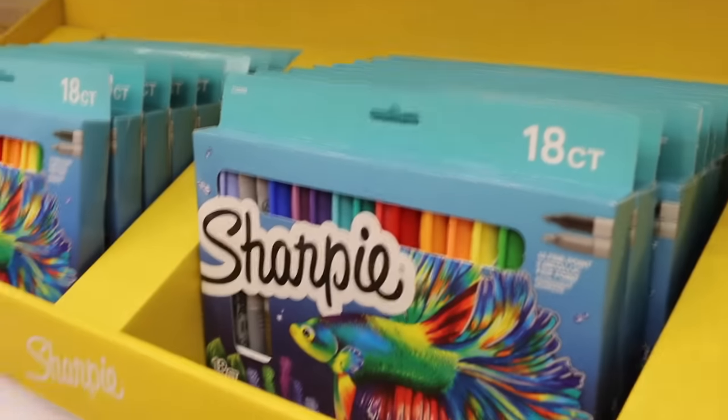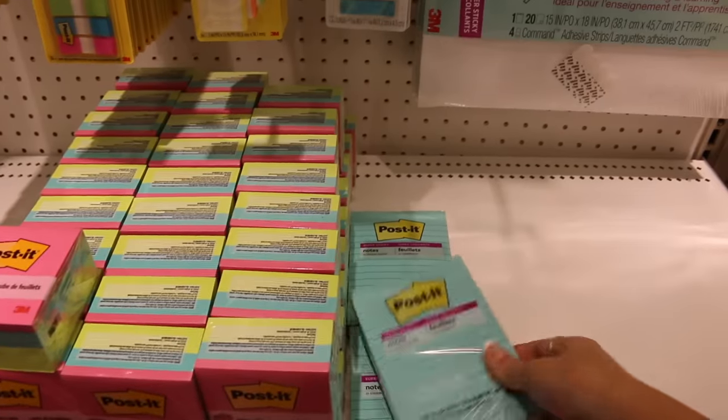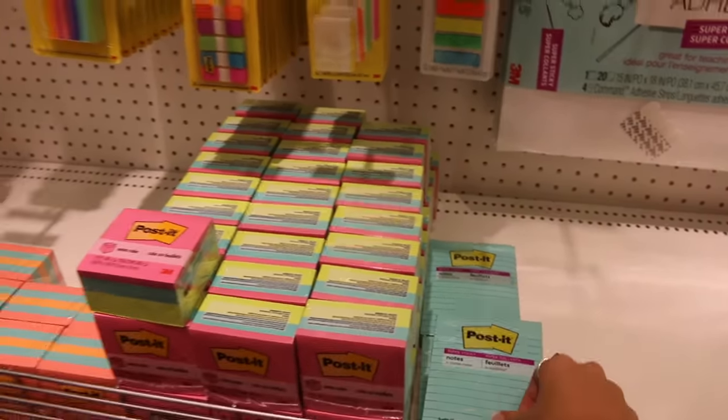Look at this set. Look at this big Sharpie pack, and it's $9.99. Weren't Sharpies way more expensive before? I never got a pack like that because they were always like $20. I love post-it notes. They're just so easy to write on really quick and then stick to something so you don't forget what you need to do.